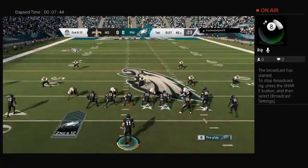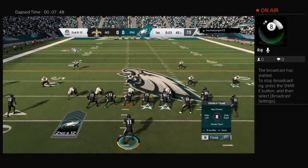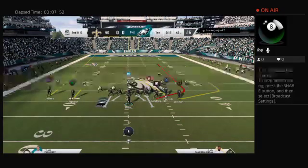Check, 47. Let's pick it up. It's our time, guys. Our time. Let's get off the field. Let's get off the field. Slam. Check.